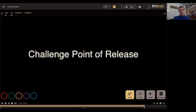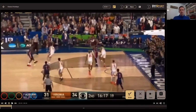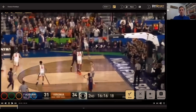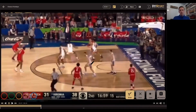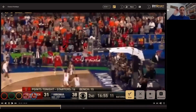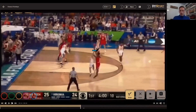Challenge at the point of release. This is going to be the most important thing to impacting a shooter's shot. Pat Riley teaching point. There's a difference between, coach, I was there contesting, versus you need to contest at the point of release. Right here, contesting at the point of release. Okay, again here, not only contesting, but getting to the point of release to really impact that shooter's rhythm and perception of his openness. Again, point of release.